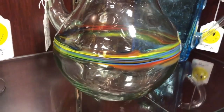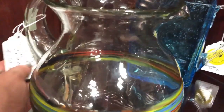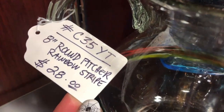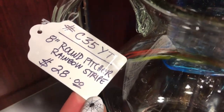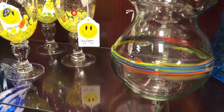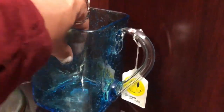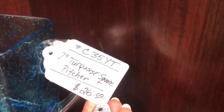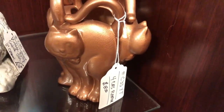And I paired it with this beautiful one. That doesn't really go together, but I think it coordinates. And when I say go together, I mean the maker-wise. But I thought, oh, that's kind of an interesting set. This you could use for a pitcher or, you know, a vase. That's pretty. $26.